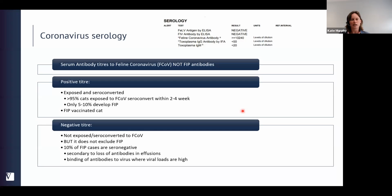So it's typical in FIP cases to have a high coronavirus titer, but they can have any level of titer, and so can any normal cat. We don't vaccinate against FIP in the UK. It's not recommended as a core vaccine anywhere in the world. So you can get antibodies with that, but it would be a rare reason.